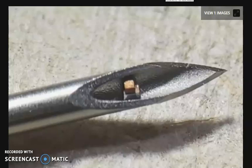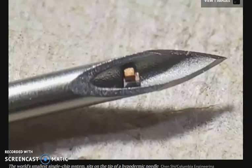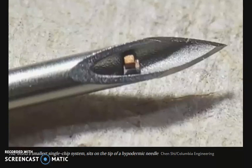You know, this stuff is all out there for you to read. The world's smallest single chip system sits on the tip of a hypodermic needle. Look at that. Now that there is enlarged, obviously. But that is the needle, the syringe that is used to give people injections. Look how small that is, or how small that must be to sit on the tip or to be in a syringe. That's just amazing.